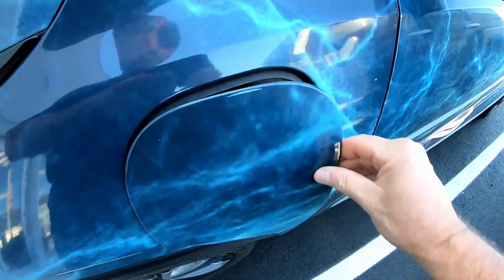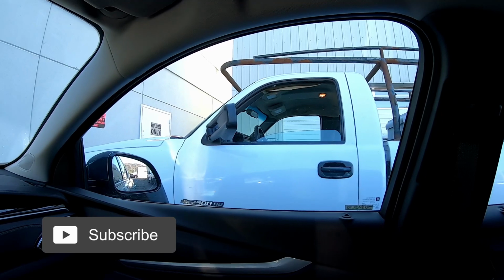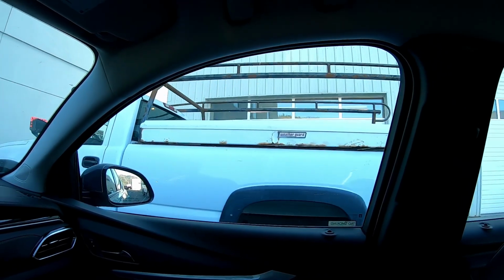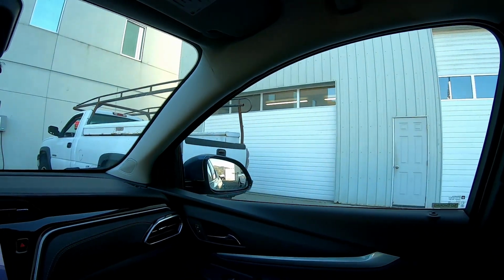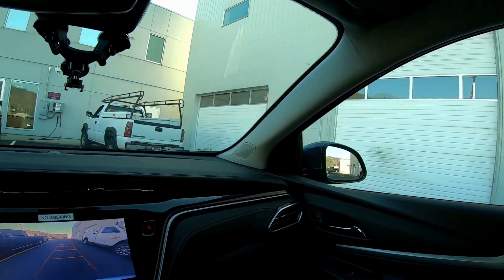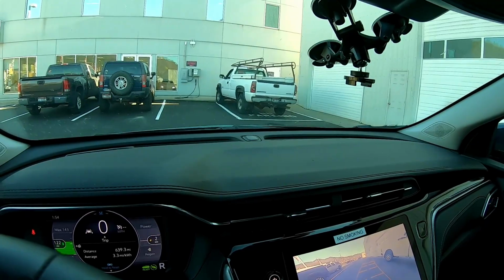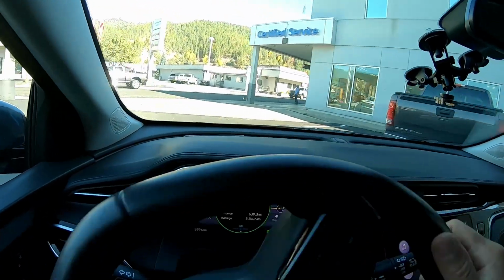Go down to the other one. The truck's back. I guess it's one of their parts trucks or something. I don't know. Who knows? But it's weird that he parks in the no parking, and if you look how he parked over the line, it's a little tough. So let's see. Let's go out here.